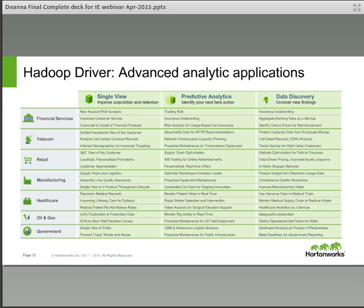They build applications for a single view of their customer or their operations. They build applications to do predictive analytics, do machine learning on sensor data, and predict things that might happen in the near future and then take proactive action on that. And we also see data discovery use cases, exploring these new types of data, combining data sets that used to be isolated and finding new insights that way.